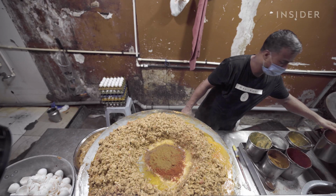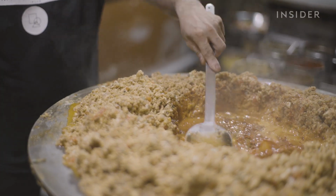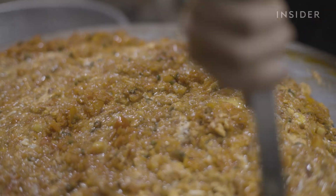This process is called tarka, a common Indian cooking technique that allows for the tempering of whole or ground spices in oil, butter, or ghee. This process enhances the flavor and aroma and creates a richly spiced dish.